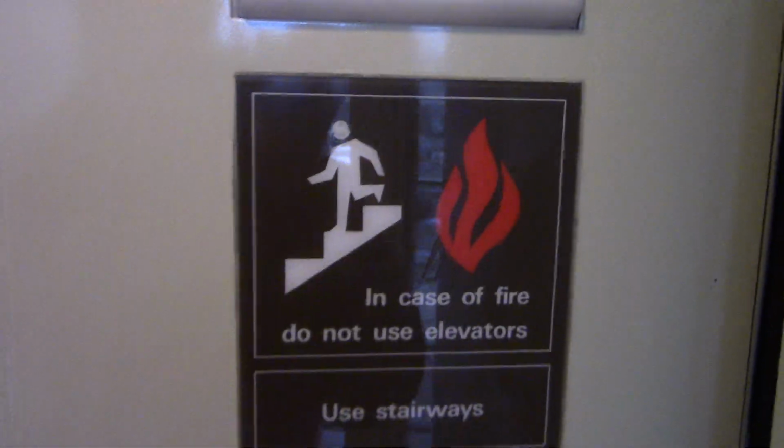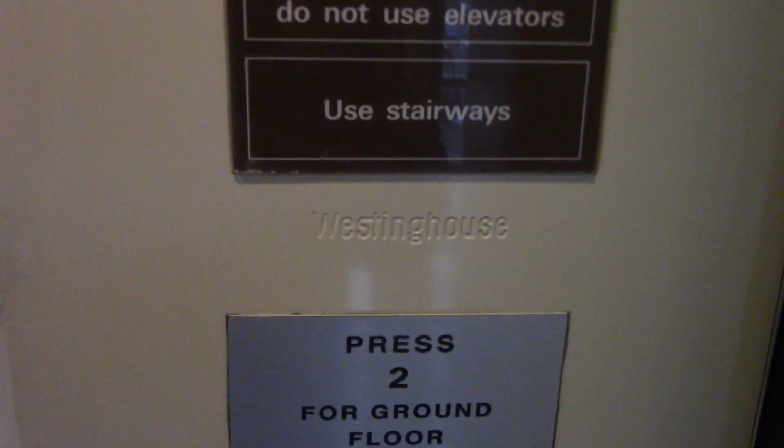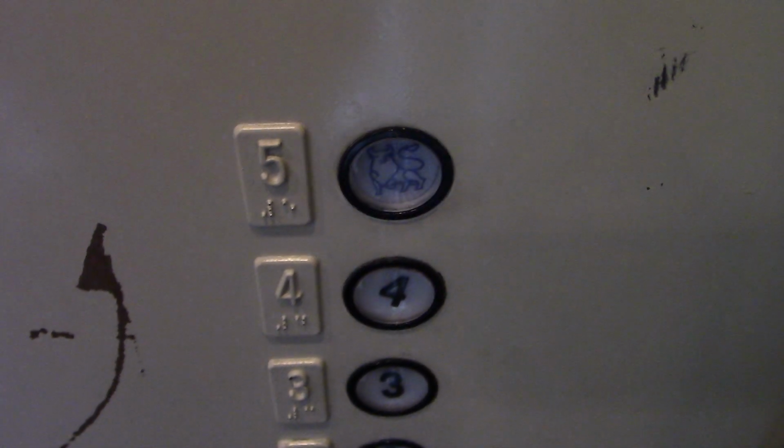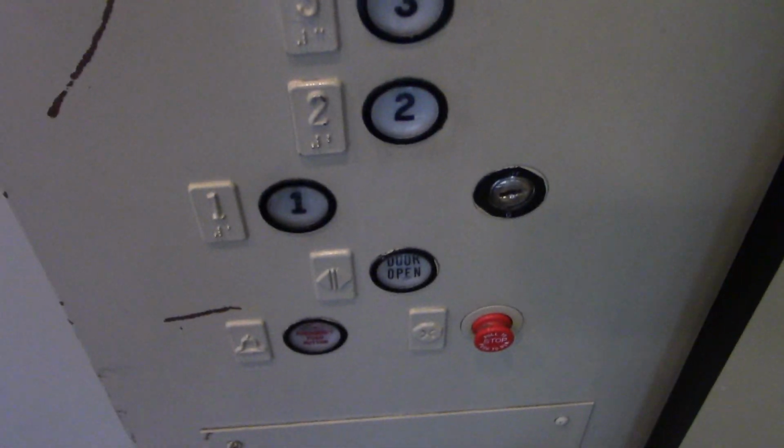I can't read the capacity. 2,000. These were brass originally. These would have looked much better brass, if you ask me.